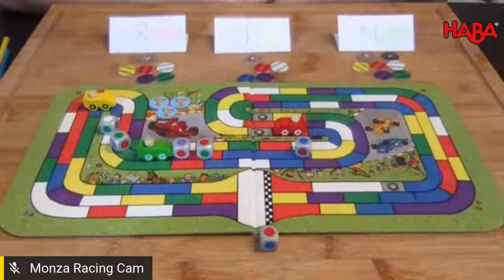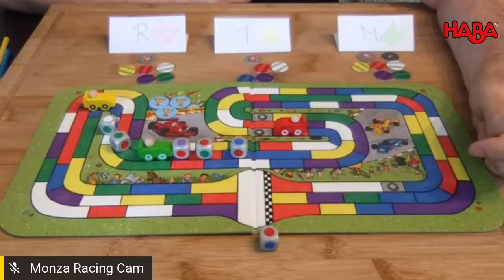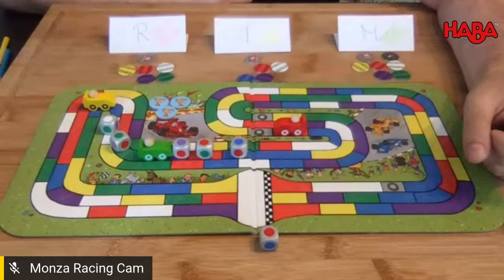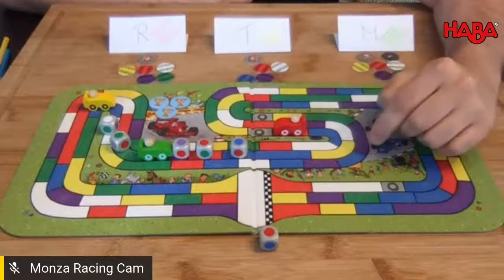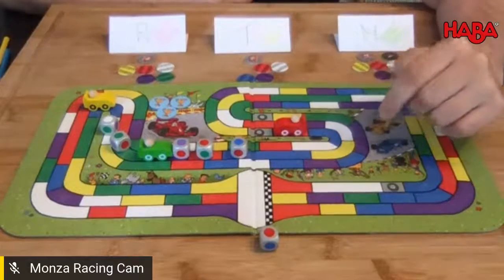Because in the rules of Monza, you always have to move onto a space that's more forward than the space you're on. You're right. My bad. I'm sorry. So because I got into that blue speed lane, there's no option. And I think I'm just here. I was wondering if it would be worth it to use a whole bunch of tokens to get onto Marcus's space. Yeah, let's do it. I'm going to bump Robin.